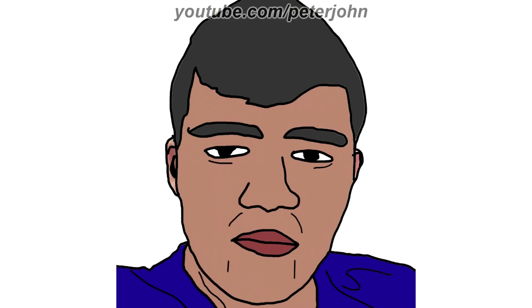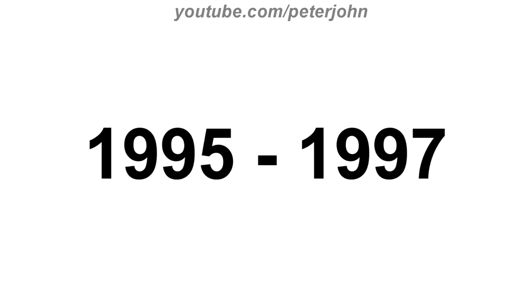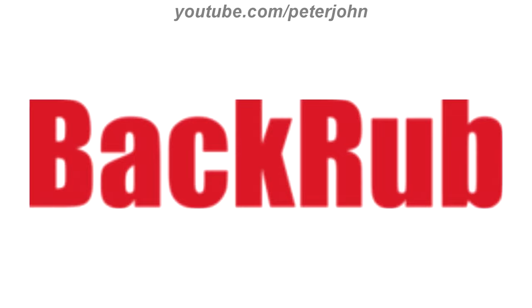2016. Now I'm gonna talk about Google. 1995 to 1997, here we have the logo of the first Google's name, Backrub. There is the word Backrub in red text.